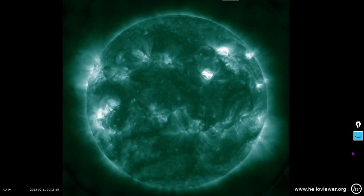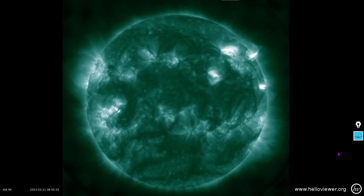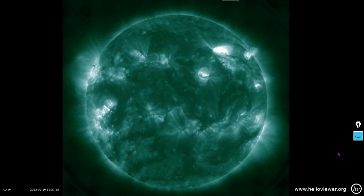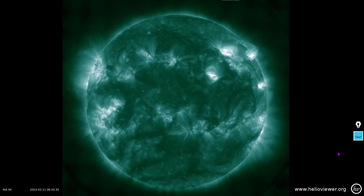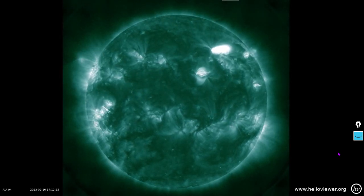So we'll definitely be paying attention to the western limb here as we've got major sunspot groups setting. That significantly increases their likelihood of producing large flares. It's just a statistical reality.